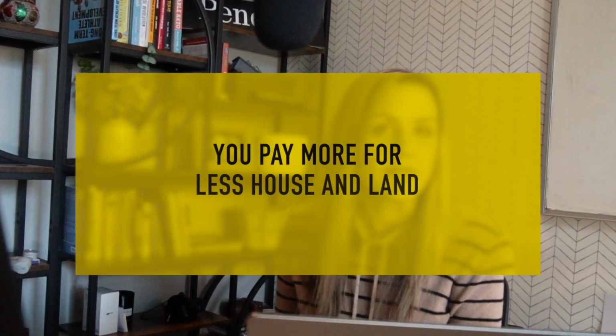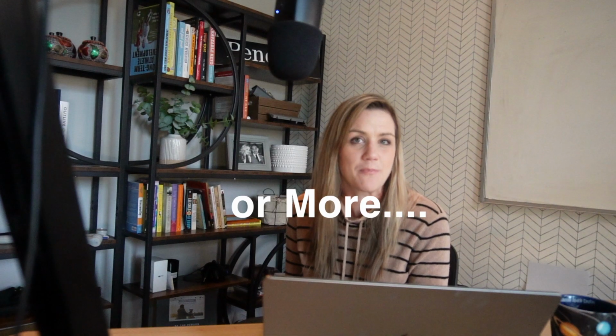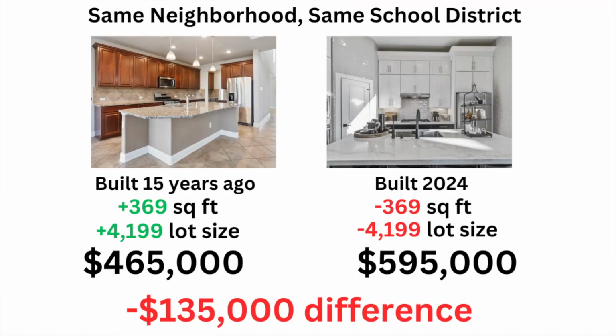The first major difference about the new construction in the same price point as a resale home is that generally you're going to end up in a smaller lot and smaller square footage for the same price. So for example, you might be able to get a 2,800 square foot house on a 9,000 square foot lot for $450,000 in one of the established master plan communities.